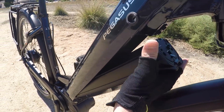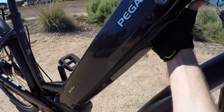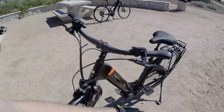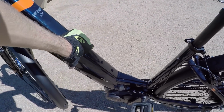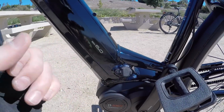You can charge it on or off the bike, which is nice. I'm gonna try to get this back on. Come on, there we go. Nice, got it. It's always fun trying to do this while filming. You could charge that battery on or off the bike. I do recommend storing it in a cool, dry location, and then maybe at about 50% if you know you're not going to be using it for a while, just so it doesn't stress the cells.